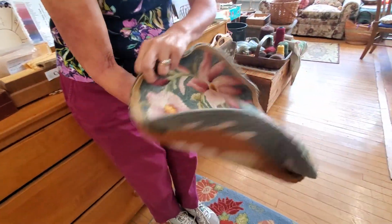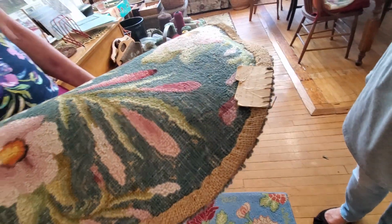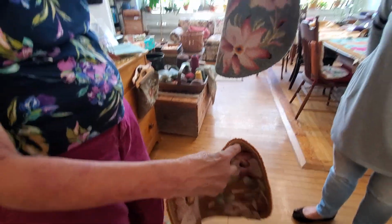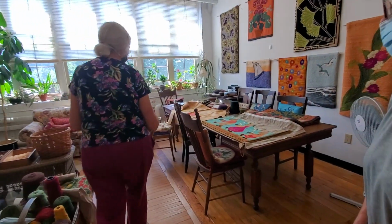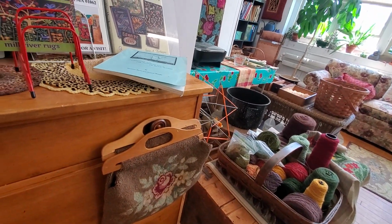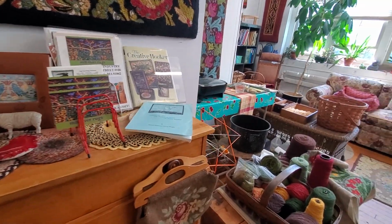They're marked on the back. There's a woman's name and a telephone number. Oh my gosh. Those are beautiful. Now, is that the same pattern, just in different colors? No, totally different. Wow, look at the shading. Wow. What little treasures around. I mean, you've got your treasure vignettes going big time here.